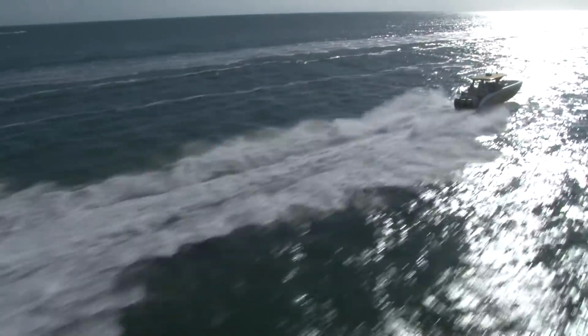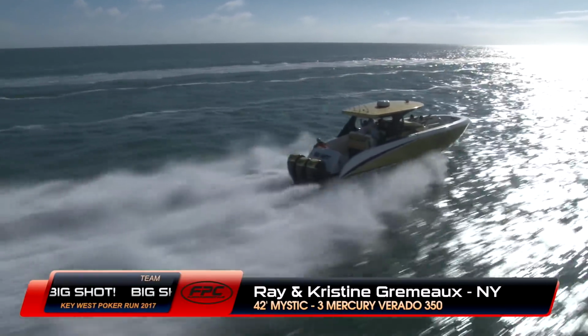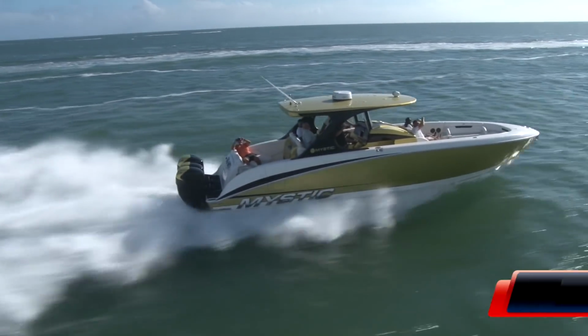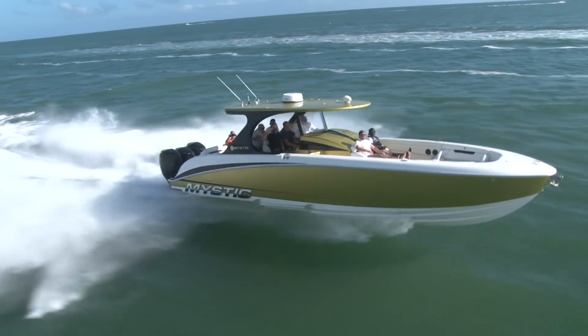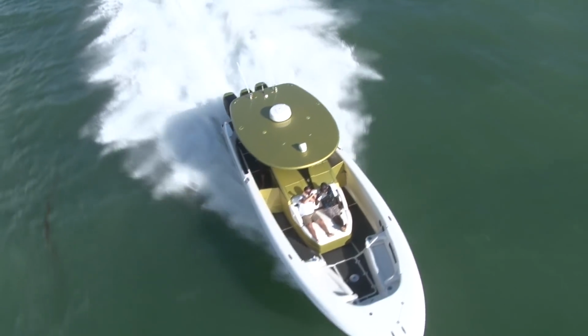And another Mystic and another couple who are veterans of this run, Ray and Christine Grimaud from New York. 42 Mystic with three Mercury Verado 350s. Love the colors, love the look of this boat. And I know that Ray was just a one-time Key West guy. That's all he did every year. But now they got the new Mystic, and they're doing a whole bunch of poker runs because they love this boat.